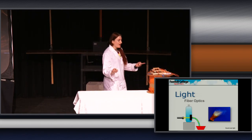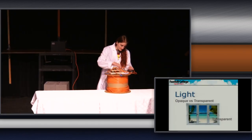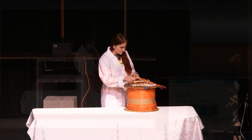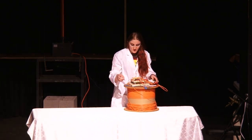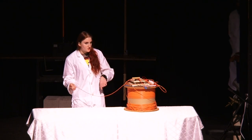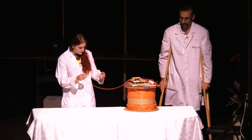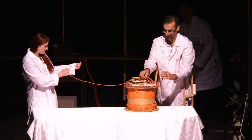Have you guys ever used, it's like this little thing, it's kind of abstract, you've probably never heard of it, called the internet? You have heard about it? Good. How about cell phones? Yeah? There it is. So if you've used these things, you've used fiber optic cables.